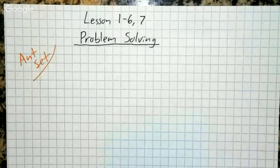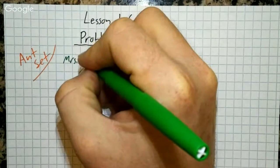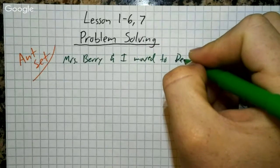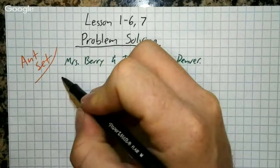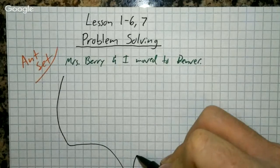Now, our anticipatory set today, I got to talk a little bit about my trip out to Denver. As I'm sure you all know, because I'm not standing in front of you, I'm on a screen, Mrs. Berry and I moved to Denver. So when we decided this, over the summer, we decided we were going to be moving to Denver. We had to decide, okay, we're living out in California now. What do we do to get out to Denver? There weren't really any rules or anything. No one really had an idea of what I needed to do.